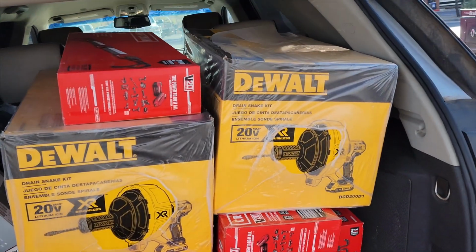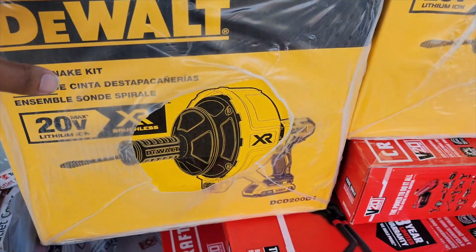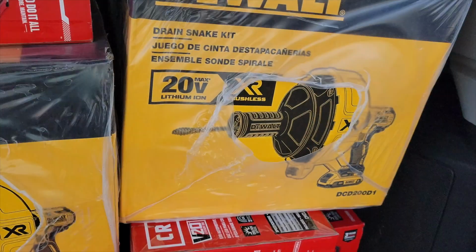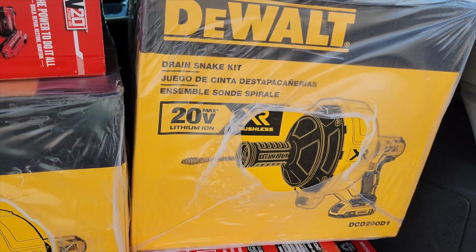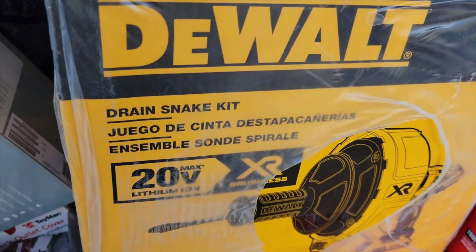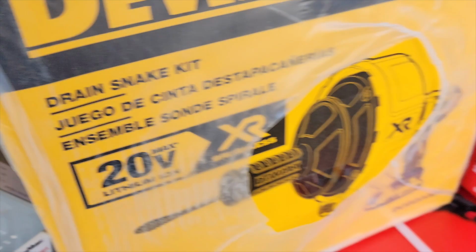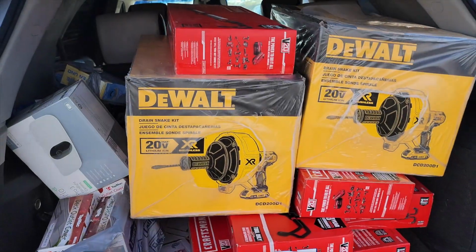So we just left our second Lowe's. Picked up these two bangers right here. Paid $100 after taxes, or a little bit more. Sell for $350 on FBA, and Amazon sells them for $380. So we'll make good money off that. Got some deck outlet covers, some toilet stuff. So real good trip. We're gonna head to the next one and continue the hot streak.